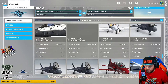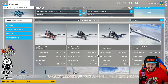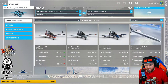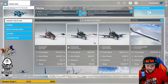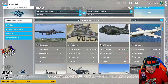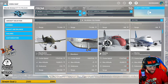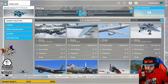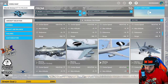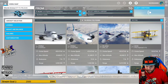Right, what aircraft should we take out? It takes a bit of practice. What runway? Runway 25, right. What aircraft shall I fly? I need something a little bit speedy, but want something different. F-18. I want something that's not in the sim. That military cargo plane. Oh, which one?